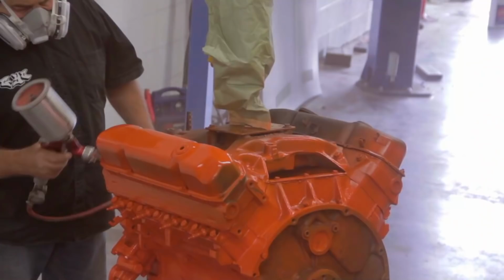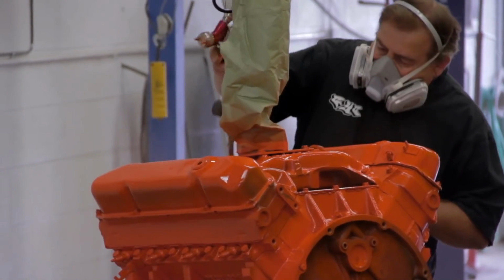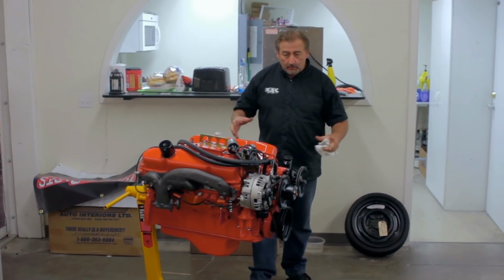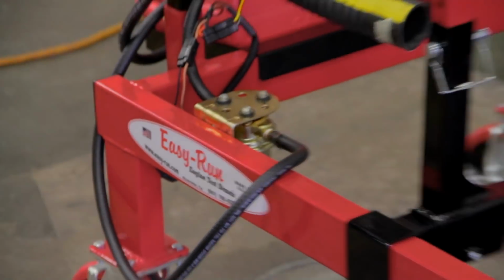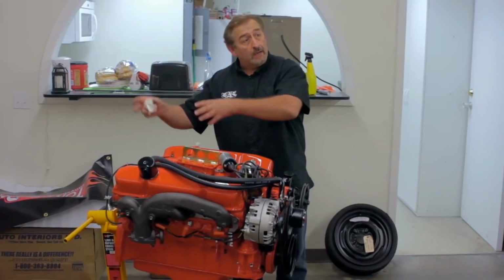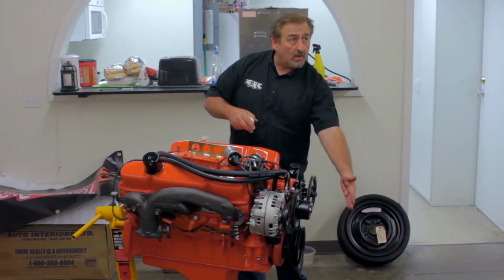What the block needs to do is to be able to be sprayed in a color that after it gets ran for 6 months to a year, it actually has the natural shine of the original paint. So basically what I've done is I put all the rest of the exterior bolt-on items on it. I left the clutch fan off of it because we just got a new Easy Run engine stand, and this, for the very first time at Graveyard Carz, is going to be initially started before it actually goes in the car. So you do have to leave some things off to do that.